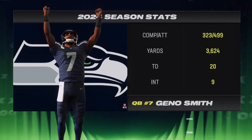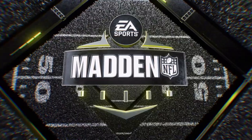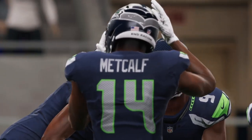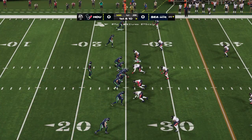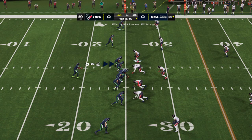It's Geno Smith. I still remember back in 2013 when he was drafted out of West Virginia. He was coming off of back-to-back 4,000-yard seasons for the Mountaineers. Hadn't seen as much game time in recent years, but at one point, a capable starter in the NFL.